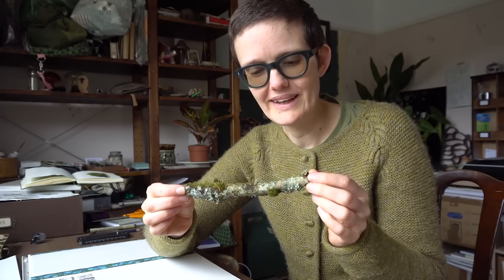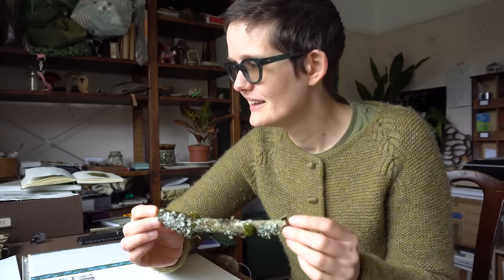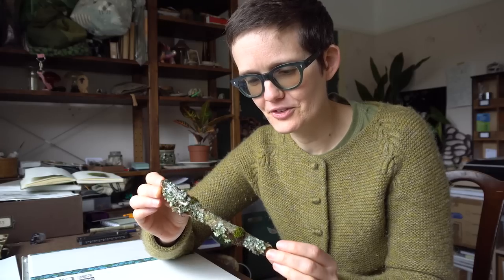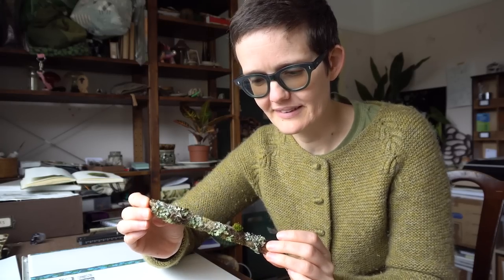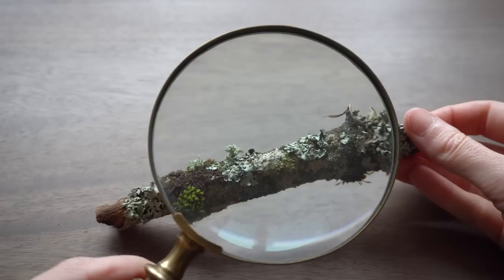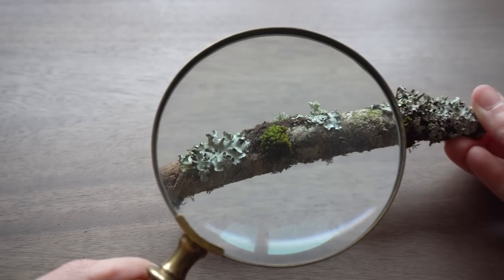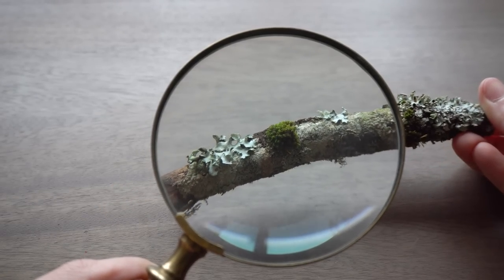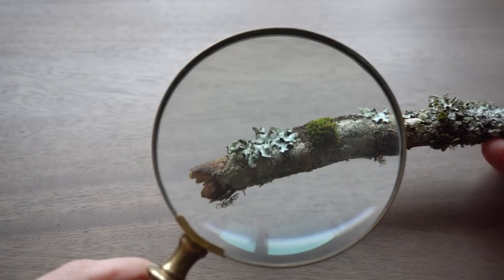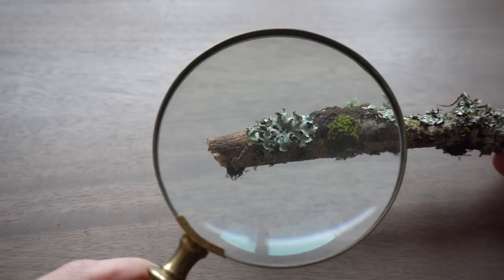I picked up this twig a couple of months ago out on a walk, and it had fallen on the ground after a storm, and I just picked it up. The lichens on it caught my eye, and I was absolutely astonished. The closer I looked, the more different varieties and textures I seemed to see. I could not believe the variety of life that was growing on this one single twig.